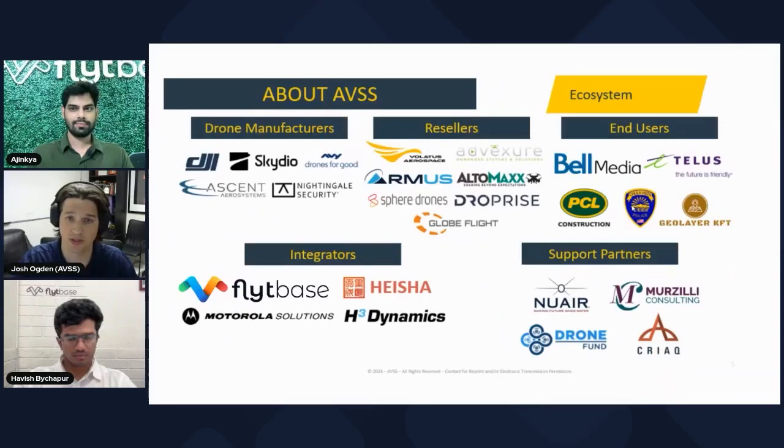AVSS has also built out this large ecosystem of integrators such as FlytBase, but also working with drone manufacturers. We're the exclusive parachute vendor for Skydio, AV, Ascent, Nightingale. We also partner with DJI and were part of their recent launch on the M3TD or M3D. We have various resellers worldwide. A lot of our end users are coming from outside of drone delivery, looking at construction, public safety, engineering work, telecom, and drone service providers.